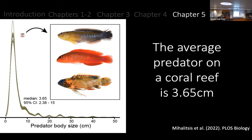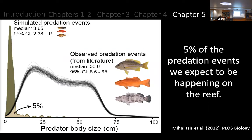In fact, I conducted a literature review where I tried to find all published predation events from gut content analyses that had information on predators and the prey they had eaten, as well as the different body sizes. And what I found was that these events actually only represented 5% of the predation events you would expect to see happen on a reef.